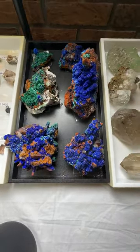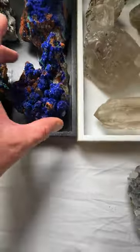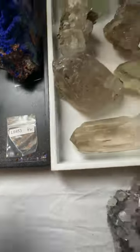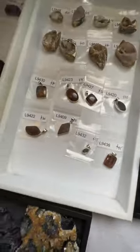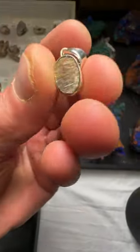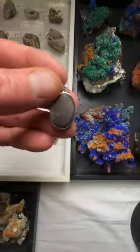Then, big fat amethyst, or not amethyst, azurite on quartz. That is marked 300. Can I compare the two small oval ones? There's only one small oval. You can see the difference in size. This is the only small oval. I only have one hand because I'm holding my phone. Here's the other oval. It's a lot bigger.